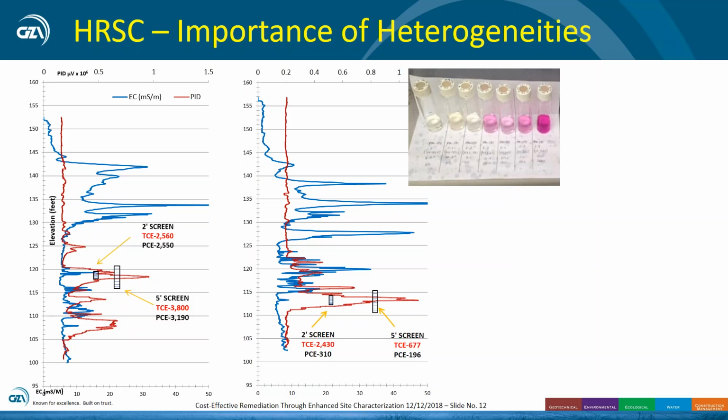We used field hatch kits looking at hexavalent chromium, collecting soil samples, mixing them with DI water, creating a solution, and then filtering that solution and putting a packet in for evaluating colorimetric for hexavalent chrome. The darker pink is much higher concentrations of chrome, where the lighter pinks are lower.